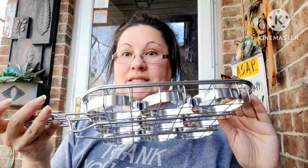I found this awesome, great condition. I don't think it's ever even been used. Little slider maker for the grill. Thought that was cool. You can make a whole bunch of them at one time.